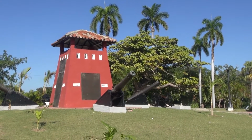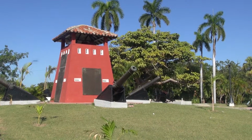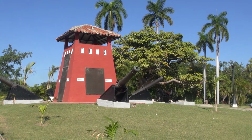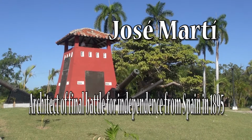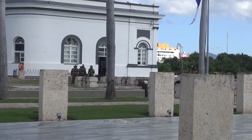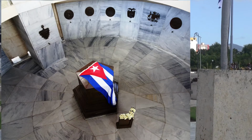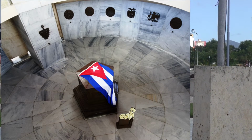With one last look at the top of San Juan Hill, it's off to the cemetery of Jose Marti, the person who began the fight against Spain in 1895. Changing of the guard for the Jose Marti burial spot every half hour.